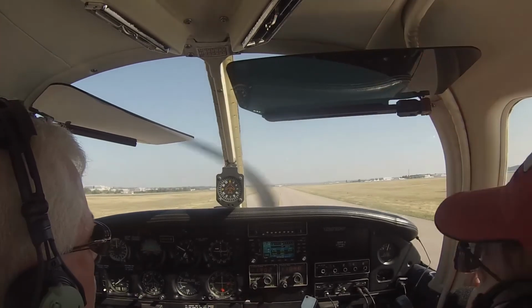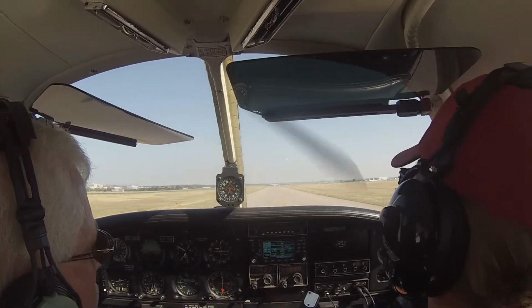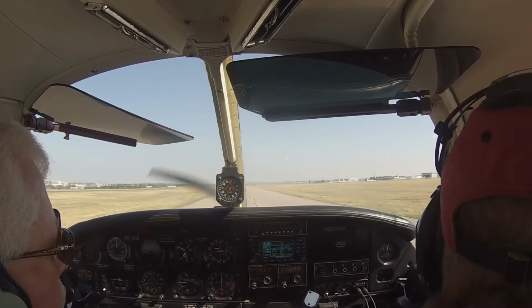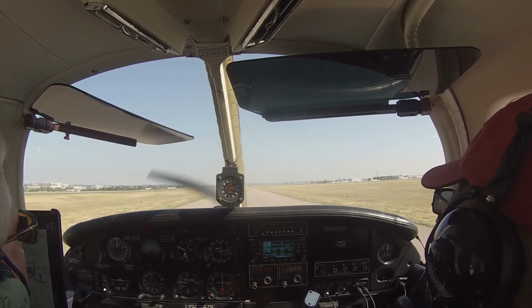Alright. 5 Charlie Papa, number 2 following Diamond Star, half mile final, runway 35 left, clear to land, wind 120 at 3. Clear to land, 35 left, 5 Charlie Papa.